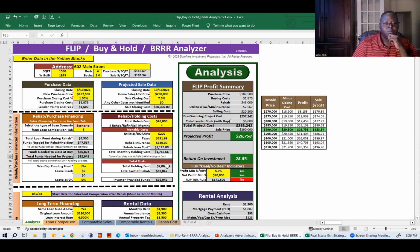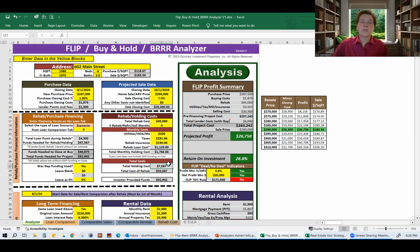Over here on total costs, this tells you what your total holding is for that period, and that's your total rehab costs. So the way this one is set up, because I'm going to show you a gap in a minute, but I wanted to show you one that's using just a regular HML off a purchase price. That means that I'll be bringing 92. So maybe perhaps I'm going to be pulling out of my self-directed IRA or a solo 401k, because it's only for 4 months. So then over here, this is telling you how your numbers are working for your flip.